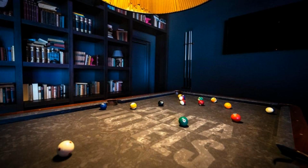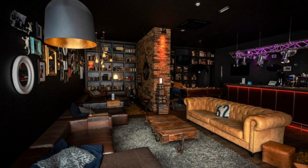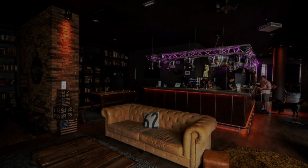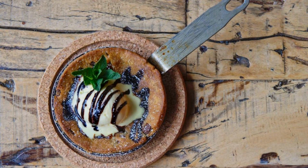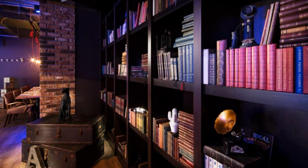You can see more than 1000 reviews of this hotel on booking.com. Its review rating is 8.1, which is very good. The check-in time of this hotel is 3 p.m. The checkout time is 12 p.m. Pets are allowed in this hotel.